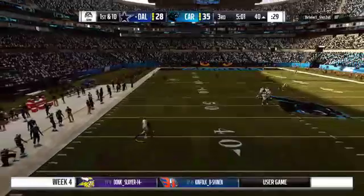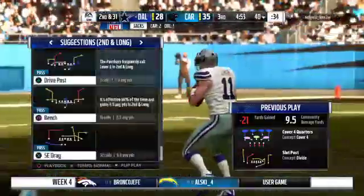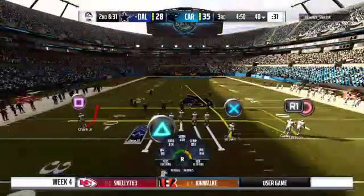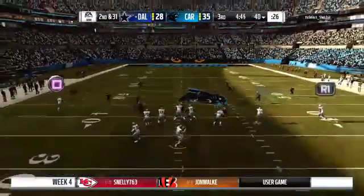Forced out to his left. And a big loss here as he's taken down. Deshaun Hall. He's the one that runs him down. My goodness, that will be a huge loss on the play. After the sack, they're staring at a challenge basically from the other side of town. It's 2nd and a country mile.